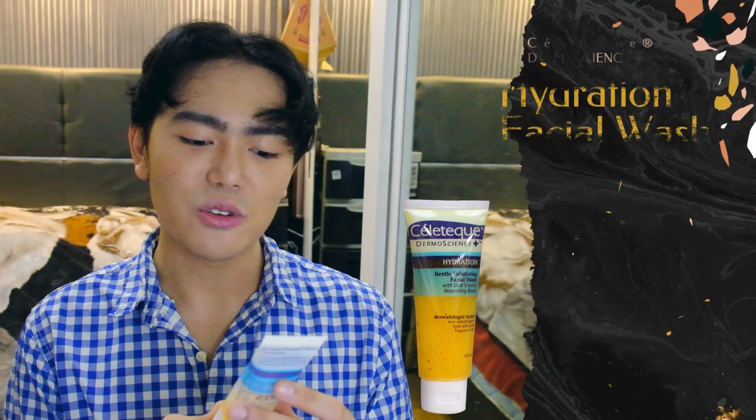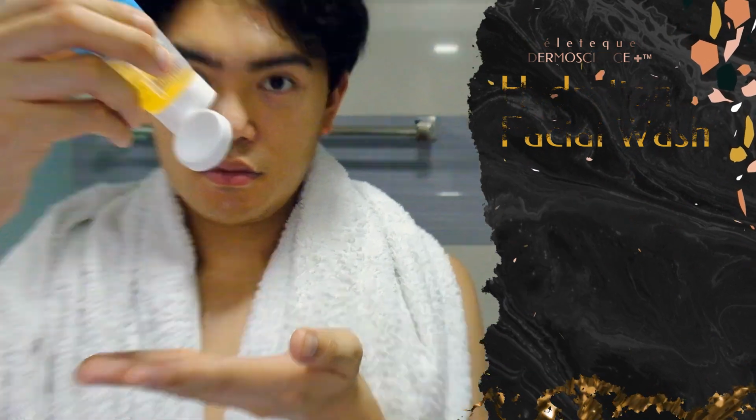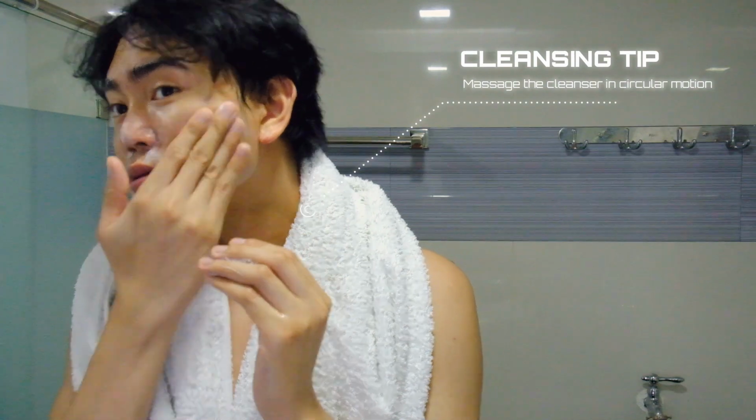So the first step of skincare is always cleansing. If you're a beginner with skincare or it's your first time, I recommend using the Celeteque Hydration Facial Wash. This mild facial wash is infused with vitamin E and C that gently burst to help nourish and protect the skin. It removes dirt and oil from your pores to help reveal your face's natural and youthful glow. It's nice because it feels soft and glowy and you feel so hydrated afterwards. It can also be used for all skin types, so this is a good one if you're a first timer.